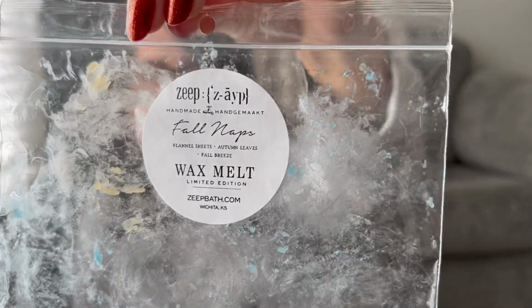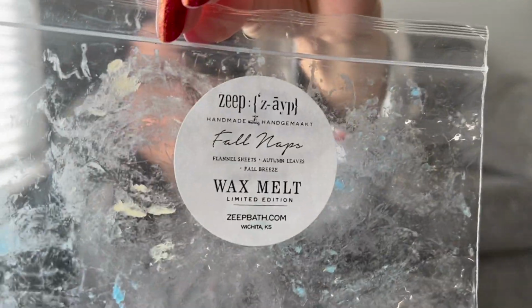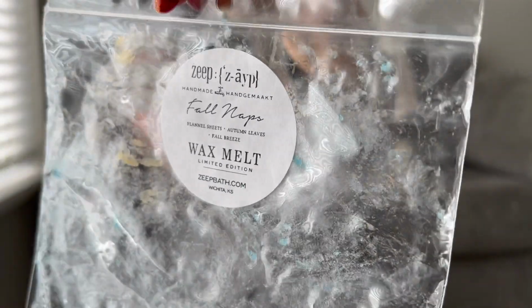And then this one is Fall Naps, Flannel Sheets, Autumn Leaves, and Fall Breeze. This one was good. To me, it was kind of light to medium, but I did do it in my biggest area in my apartment, the kitchen and living room area. I enjoyed it while I warmed it. Again, though, maybe not a favorite, not something I would look to repurchase next year.